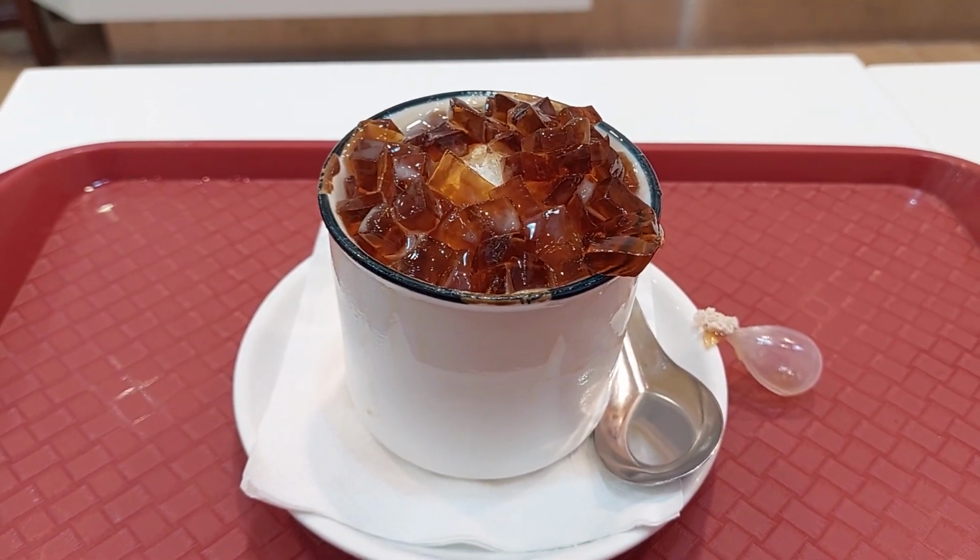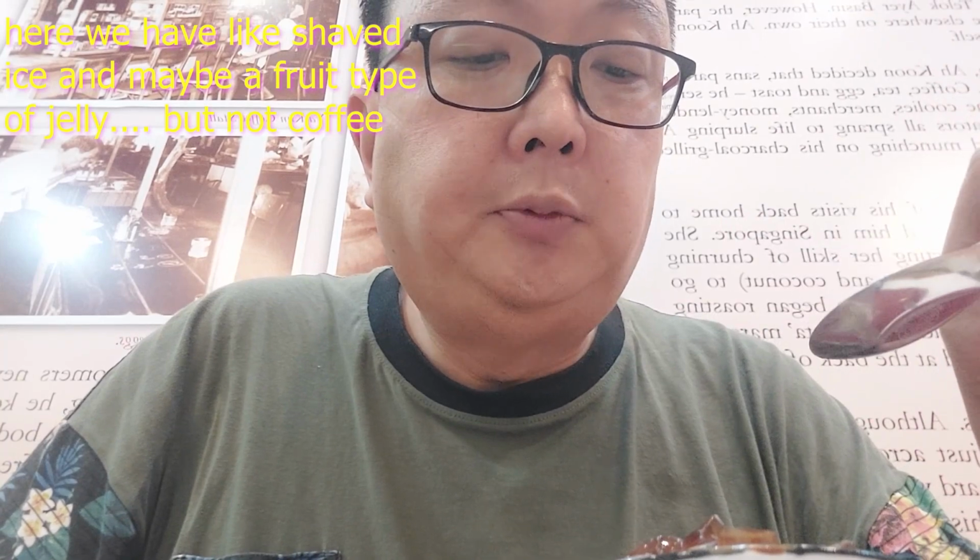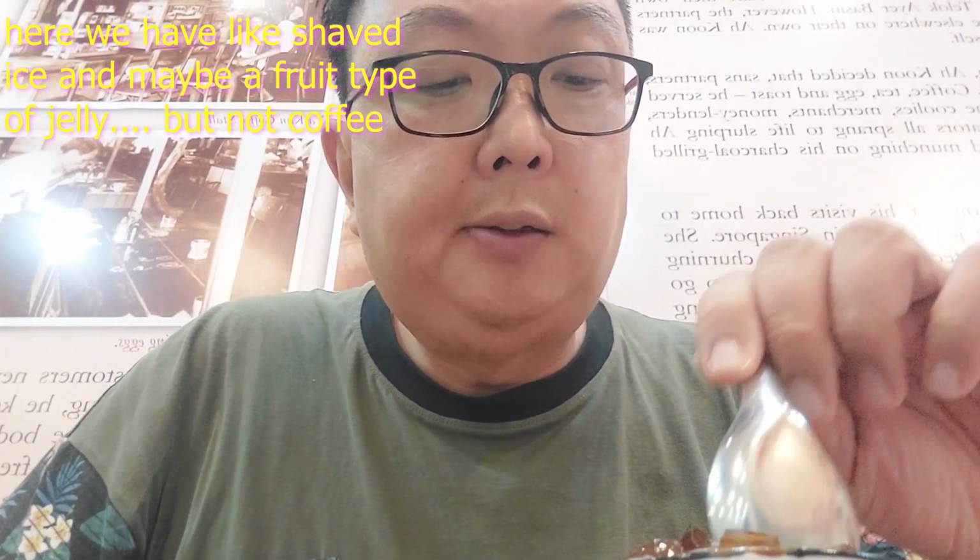I mean, coffee jelly is not a new thing. You can find it in Japanese desserts. They have been using coffee in jelly form in desserts for quite a while, but in Singapore, it's not a common thing. So, yep, jelly. A bit firmer than normal jelly, but there's definitely a coffee taste there. Nice sweet flavor to it. And then the snowy ice or shaved ice underneath there, which is nice and cold, not too bad. And then also flavored by the syrup a bit.